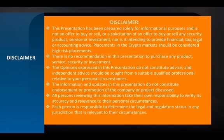Before we go ahead, important to note that this presentation has been prepared solely for informational purposes. It is not an offer to buy or sell. It is not a solicitation of an offer to buy or sell any security, product, service, or investment, nor is it intending to provide financial, tax, legal, or accounting advice. Placements in the cryptocurrency markets should be considered high-risk placements. There is no recommendation in this presentation to purchase any product, service, security, or investment. The opinions expressed in this presentation do not constitute advice, and independent advice should be sought from a suitably qualified professional relative to your personal circumstances.